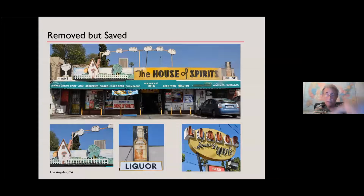House of Spirits in Los Angeles, Echo Park. This one, there was a fire. These signs, according to Didia, were built in 1947, and they are pretty special. They are each like little separate signs in and of themselves. The little house, the little smoke coming out the chimney, the tree, the glass on the left, the bottle on the right, and the pole sign on the lower right.